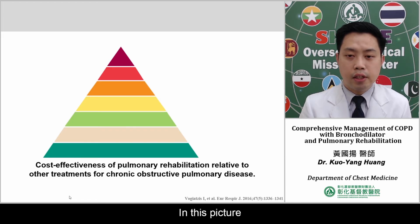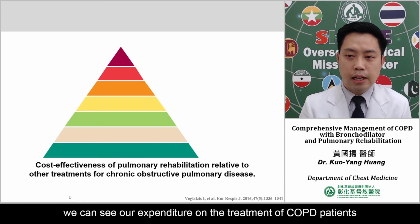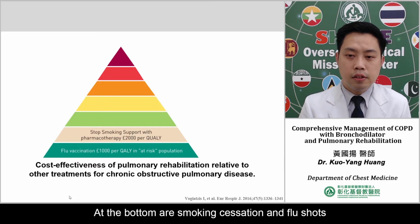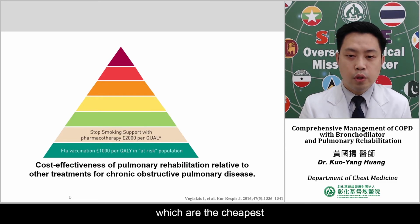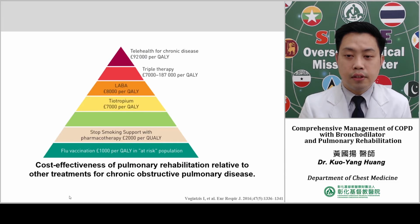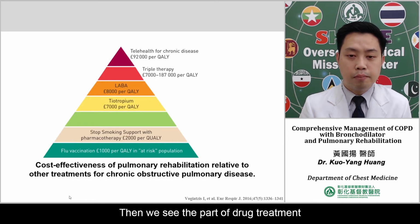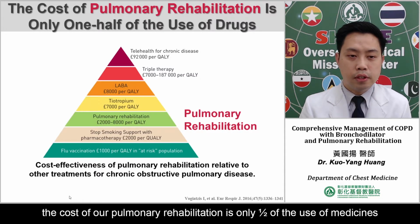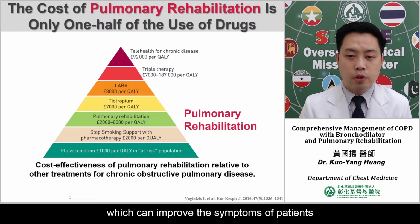In this chart, we can see our expenditure on the treatment of COPD patients. At the bottom are smoking cessation and flu shots, which are the cheapest. Then we see the part of drug treatment. In fact, COPD treatment is very expensive. However, the cost of pulmonary rehabilitation is only one half of the cost of medicines, and it can improve the symptoms of the patient.